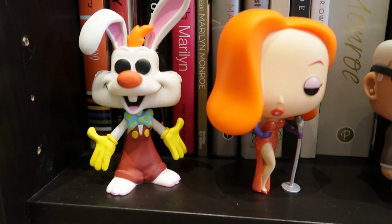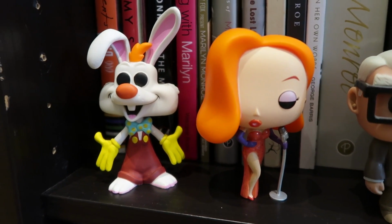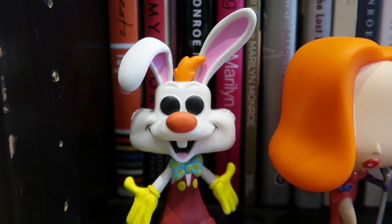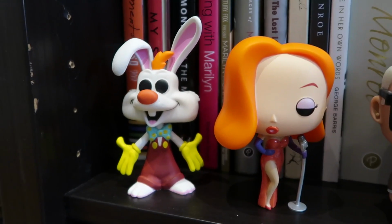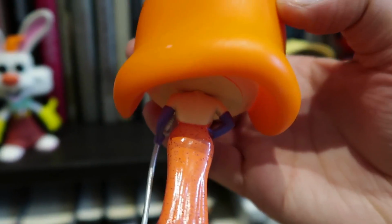These two here, I absolutely adore. These were hard to get from memory. Of course, it's Roger Rabbit and Jessica Rabbit. Check him out right there. There were a couple of other ones from the film as well. I think I just had to be very picky and choosy with certain lines. But those two are certainly two of my favorites. I love them. She's got a bit of glitter on her there as well, which is super cool.